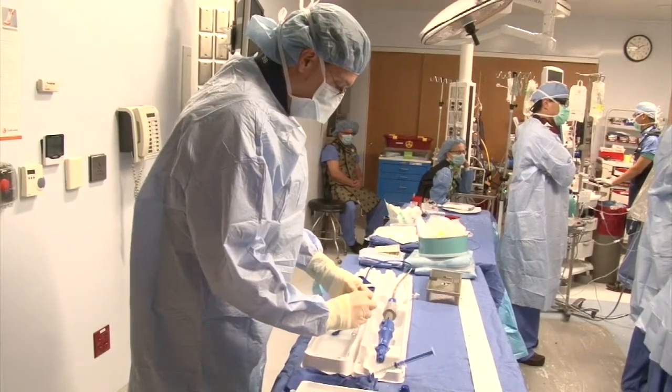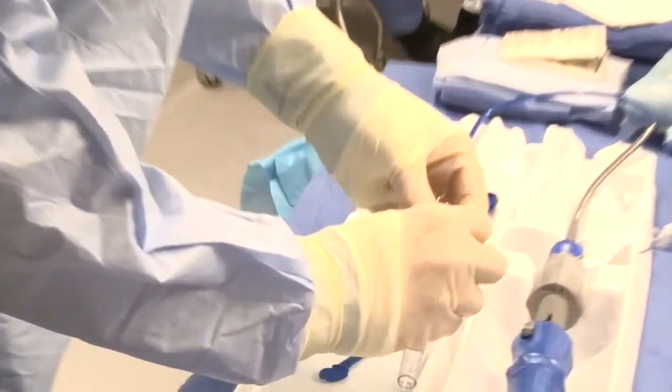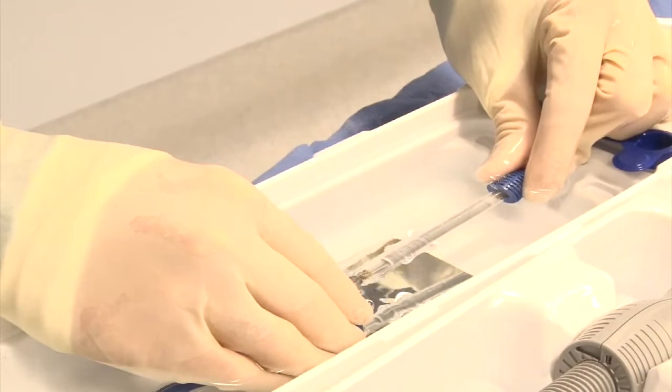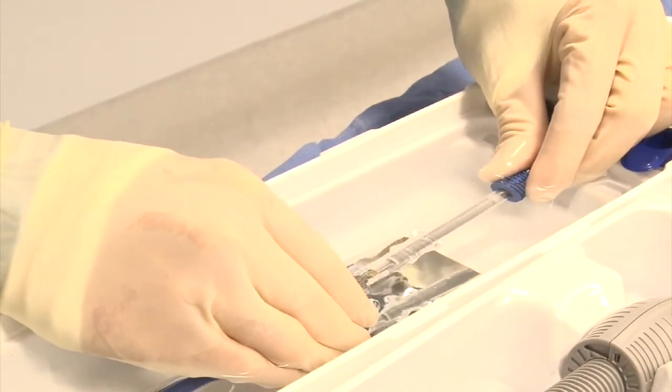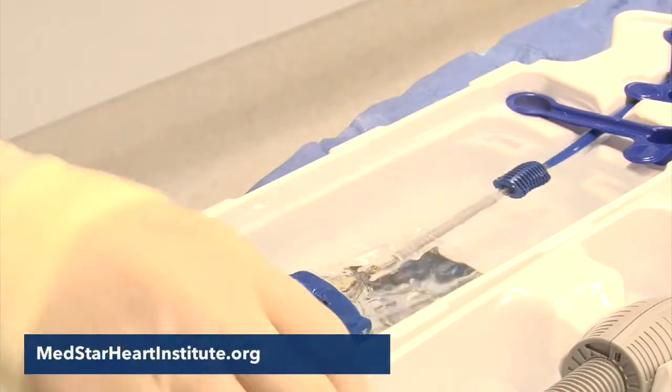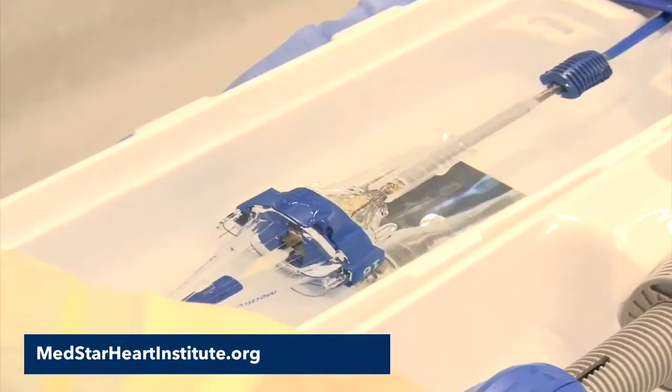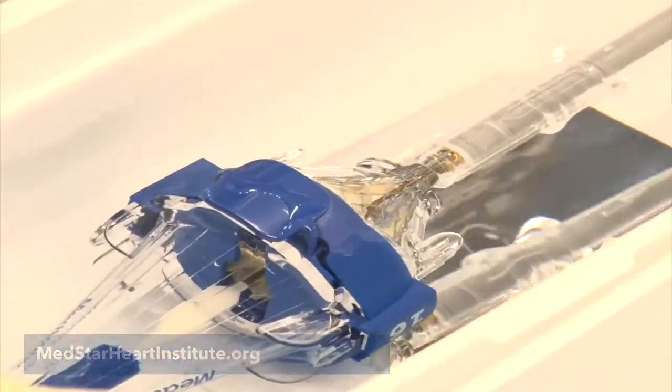This is the other commercially approved valve, and this is a self-expanding valve. There are unique advantages for each particular patient as to whether they need a balloon expandable or a self-expanding valve. But this is why it's so important to have a team approach when we first evaluate the patients, what's right for them. This is definitely not one size fits all.